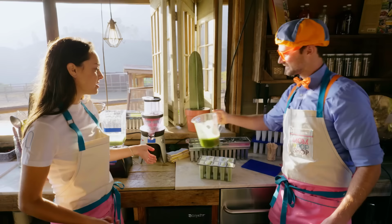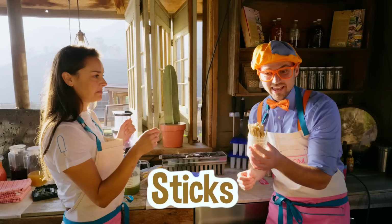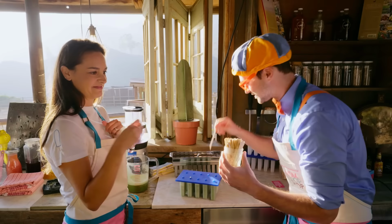Perfect. Meekah's gonna be so excited to have such nutritious pops. Okay, and that's the lid? That's the lid we put on it, and then we just put some sticks on it. Yeah, the sticks. Cool. All right, so every single one of these, you put a stick in? Yep.